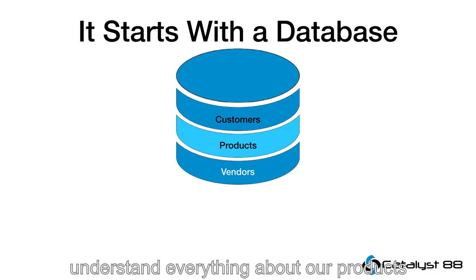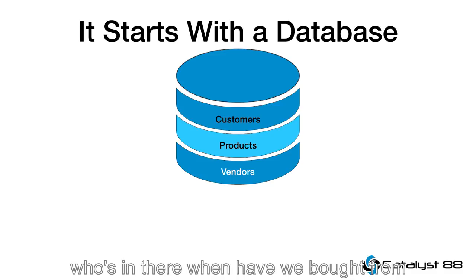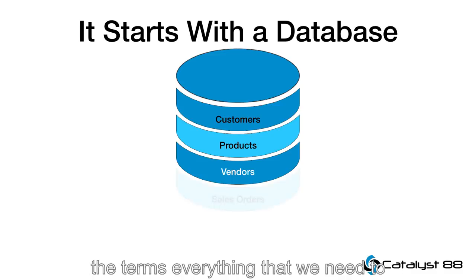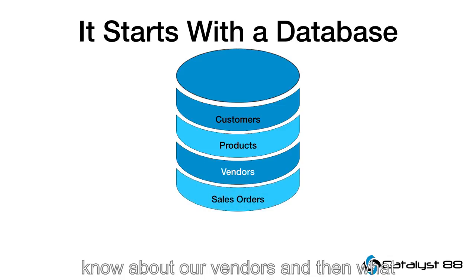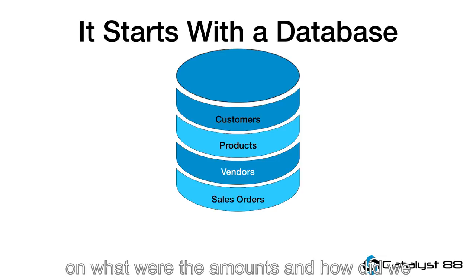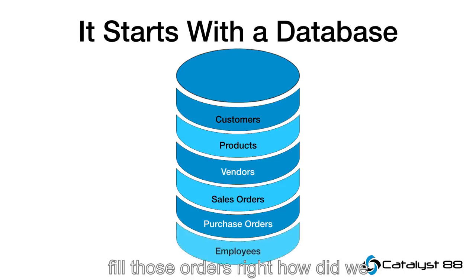Let's talk to our vendors and understand who's in there. When have we bought from them? What did they charge us? What were the terms? Everything that we need to know about our vendors. And then what were the transactions of those products and customers, and where did they happen, and what were the amounts, and how did we get paid? How did we find the products to fill those orders, right? How did we purchase product?